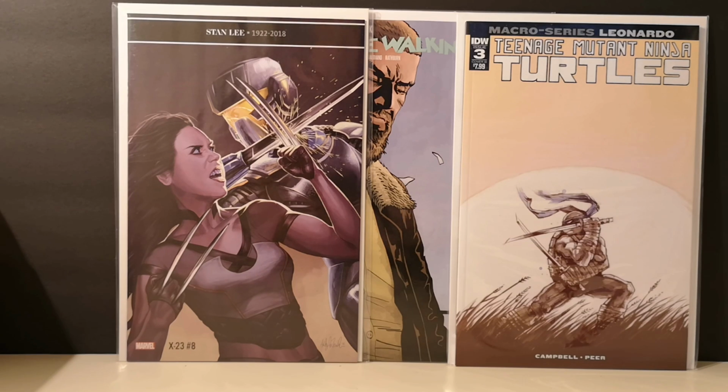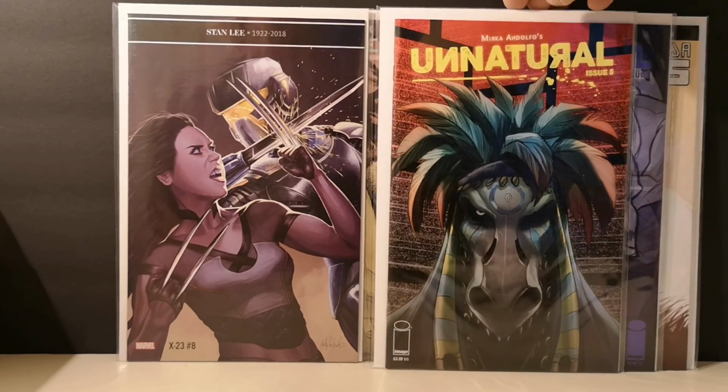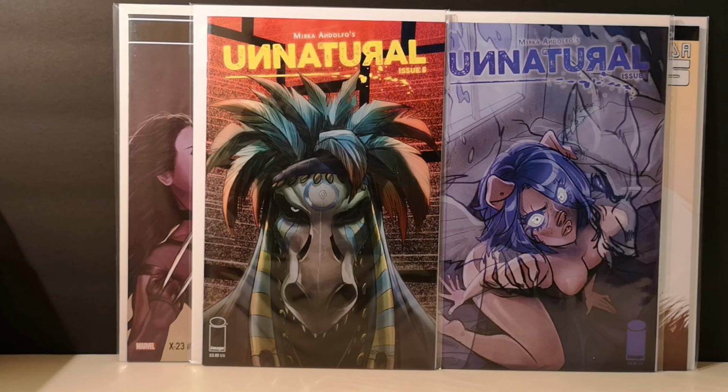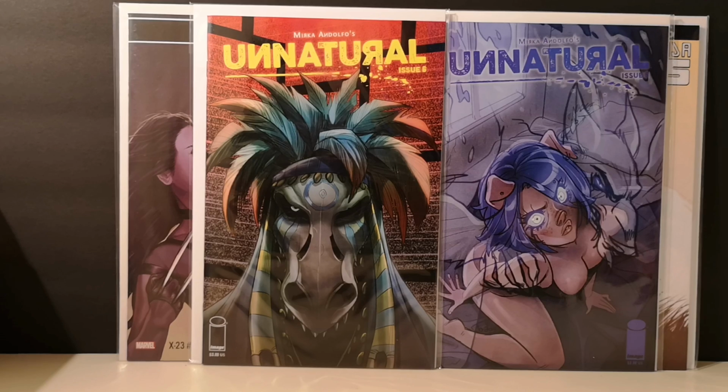Up next is really cool. I love this book for its artwork so far. I haven't read it yet. Mirka Andolfo's Unnatural. Weird animal fetish things going on here. Not sure what it is, but it's pretty cool. Love the artwork.